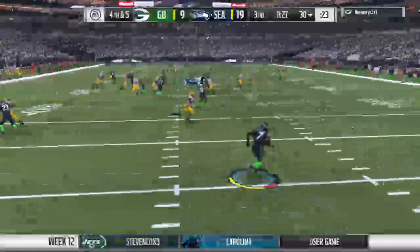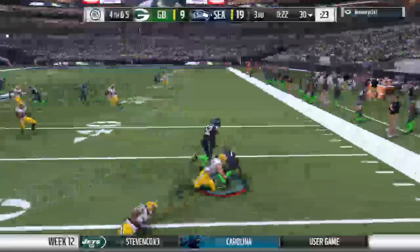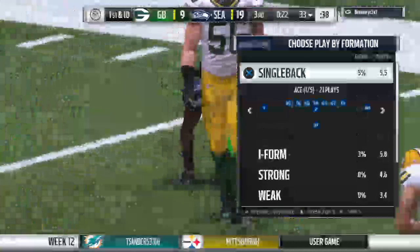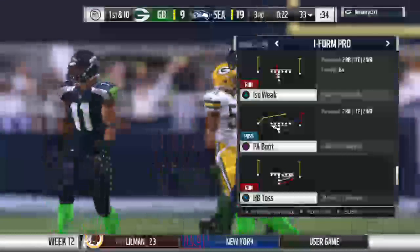Taken in at the 11. 21 yards. Well done on the return. And possession will switch hands, 1st and 10. Seattle now ready to march onto the field.